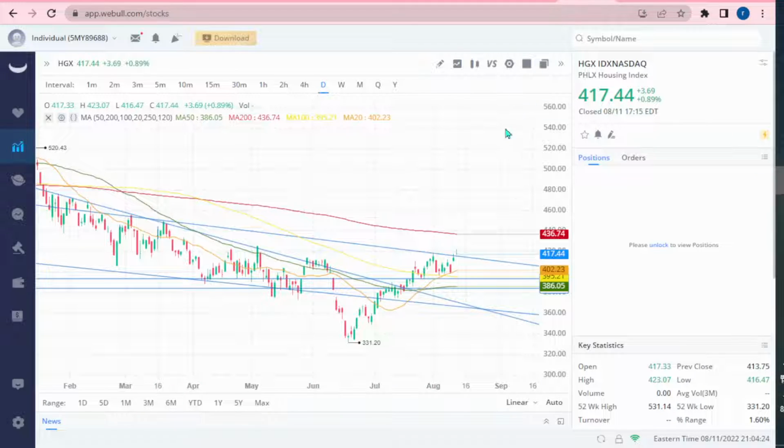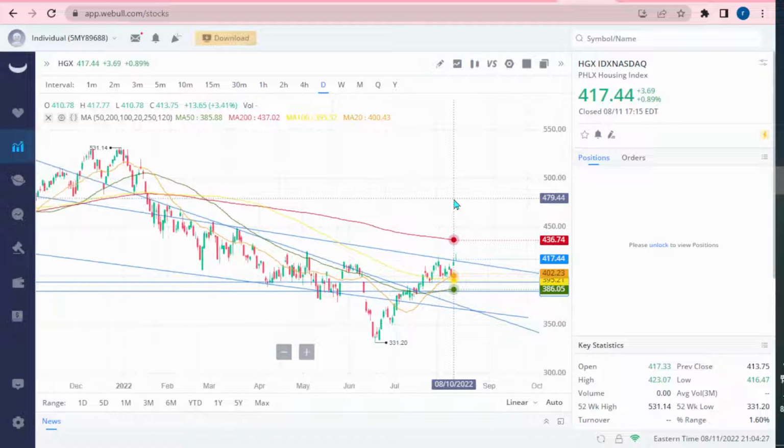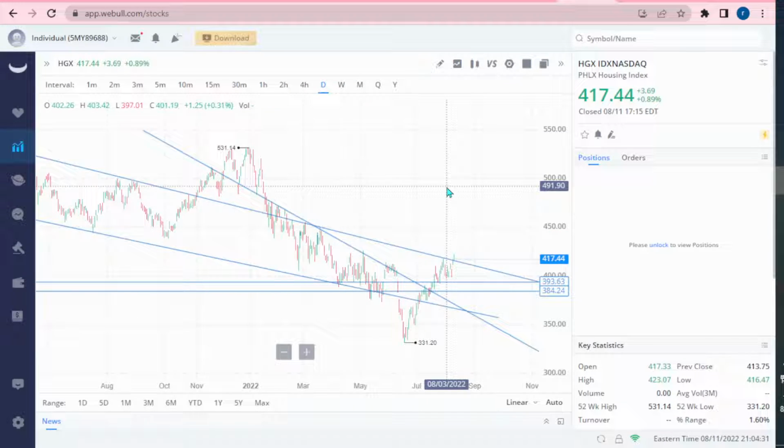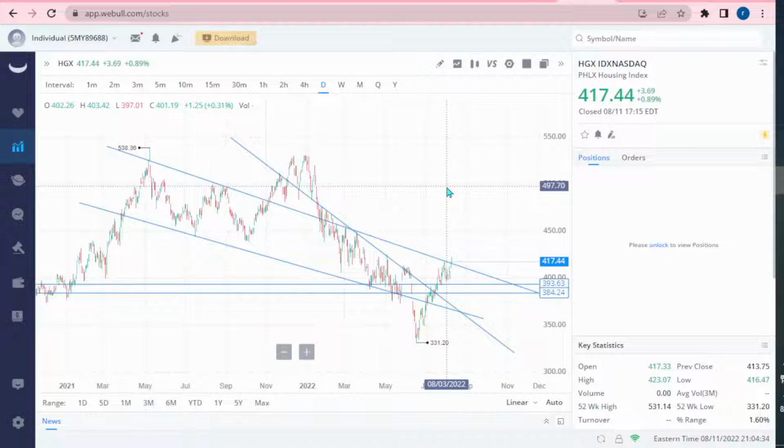And then lastly, let's look at HGX. So I'm going to go ahead, remove the moving averages. And then we're going to look at this. So HGX has given us many hints before if we're going to see a reversal of some sorts. So let's just go ahead. Let's look at this resistance. So here, this entire move right here, that was a bull trap. And you guys can see that this area is where we had that pivot. We also have a double top right here.